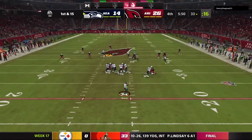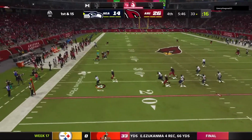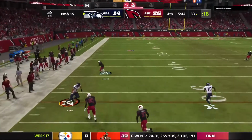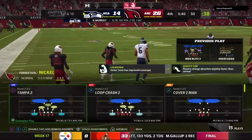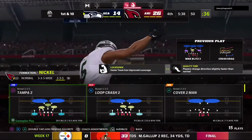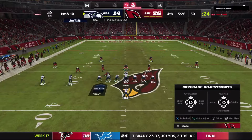Here's Murray as he sets to throw it. Dancing to his left. Got a man. It's Darren Waller. And he gets this one to midfield before he's brought down. They get 17 on that one. Move the chains. First down, Seahawks.